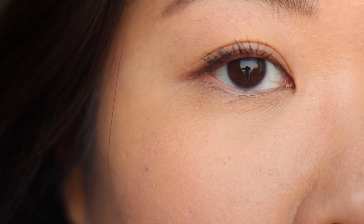I will wear this on days where I'm just home and I'm gonna run errands, so I just want a little bit of something. If I want a mascara that's gonna hold a curl, this is not the one I go to, but as a holy grail product, I don't really need it. The packaging is super cute though.